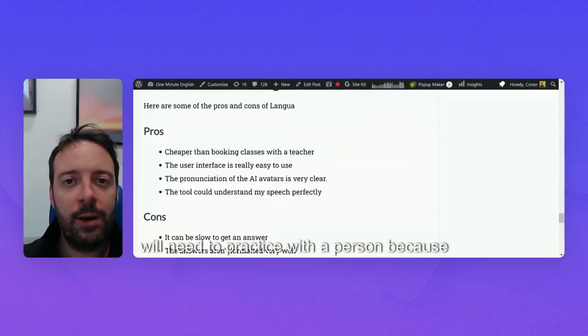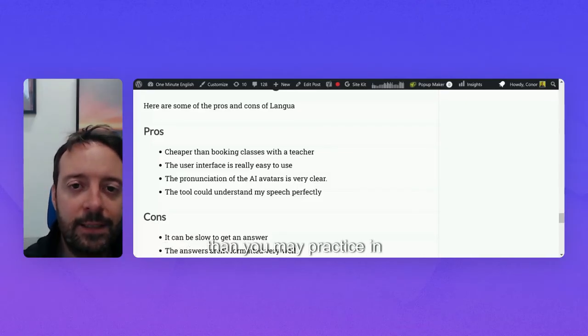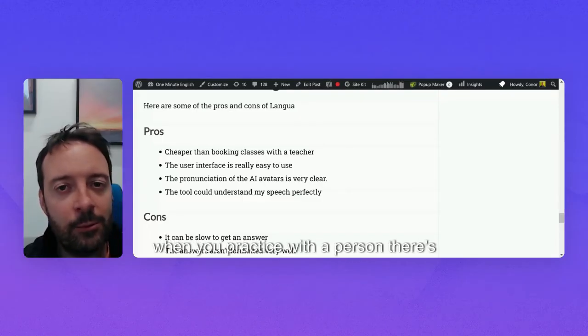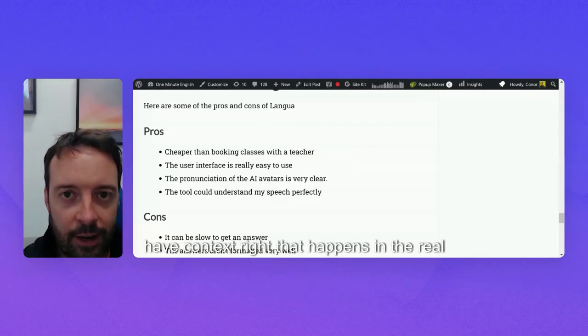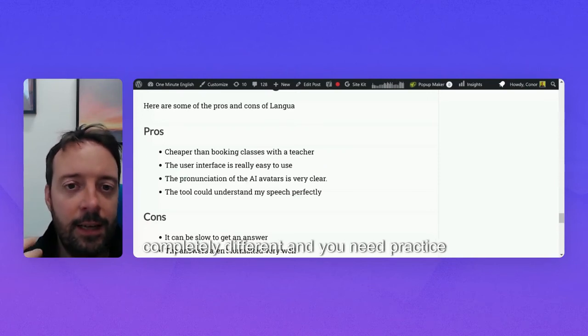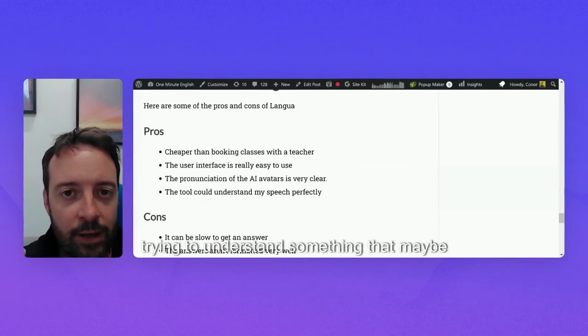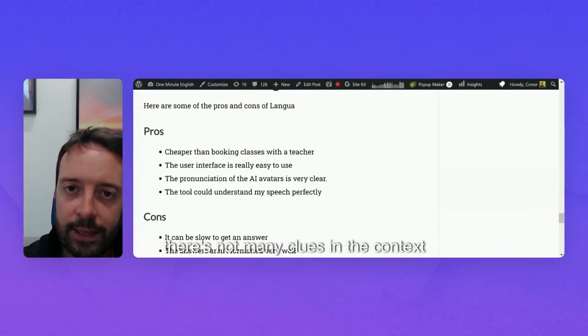But you will need to practice with a person, because people work in much more complicated ways than you may practice with this tool called Langua. So basically, when you practice with a person, there's always going to be something that you don't have context for, right? That happens in the real world, right? Someone just thinks about something completely different, and you need practice with that as well to build up that skill of trying to understand something where there are not many clues in the context.